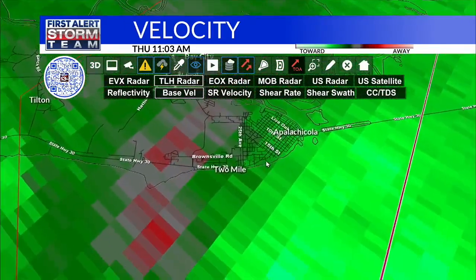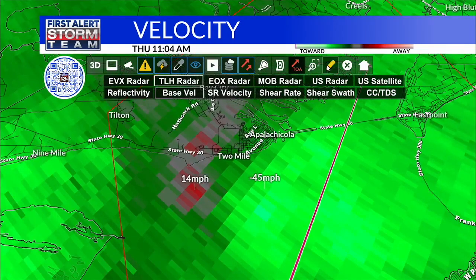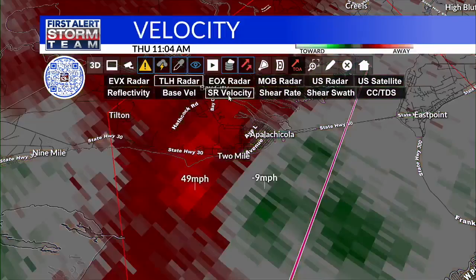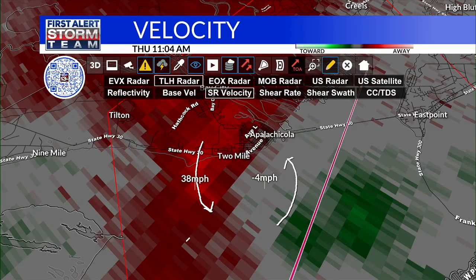Let's take a look at the rotation, the velocity of this thing. Still good organization there. Looks like it's broadening slightly. 45-mile-per-hour wind speeds just to the east of that within the cell, right around 14-mile-per-hour winds. So not quite as significant wind speeds as some of the other cells that we've been seeing that did go warned as far as tornado warnings today. Now, right within the system, if you circle that there, this is the rotation we're looking at. On the back end, 49 miles per hour, on the front end, 9 miles per hour, which means we're looking at close to 50-mile-per-hour winds within this circulation.